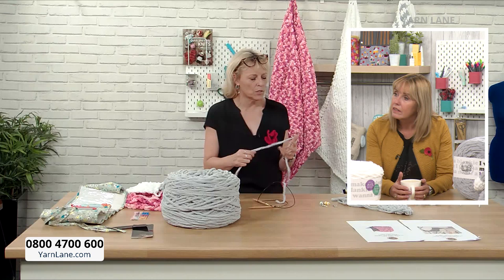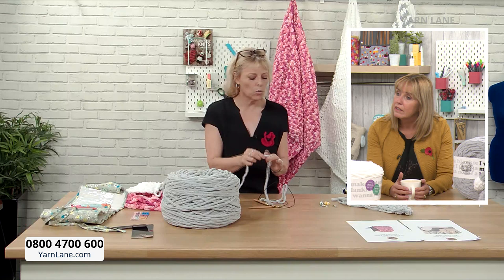You don't need to with this. You can simply just hold it like that as your tension because it is so fat. You wouldn't be able to do that with a thinner yarn.